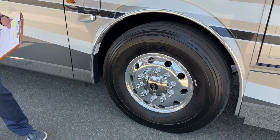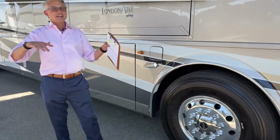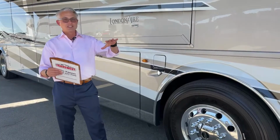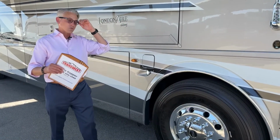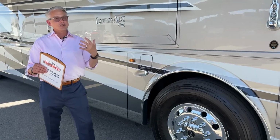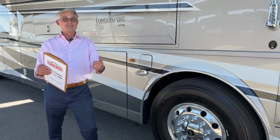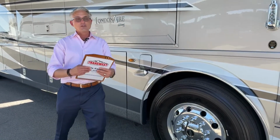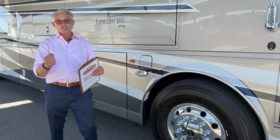Now, if you know diesel pushers, you're going to have that air ride suspension because it's got those nice airbags, and there's a leveling system in there. You can adjust your ride height for high or low. It's really a cool system. Now, what also makes it better is that we have the exclusive to Newmar since 2007, the Comfort Drive. You can set that from 1 to 10 to give you more comfort in your driving.